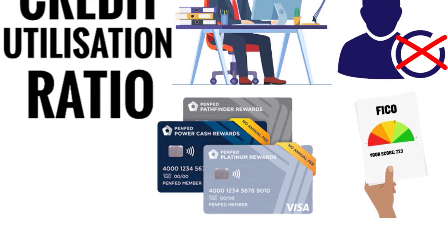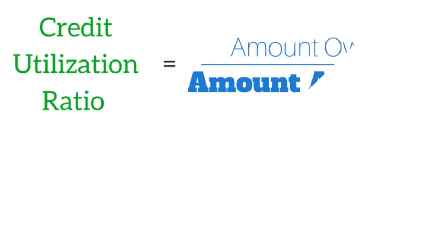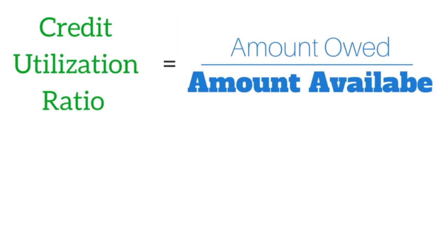What I'm trying to say here is what? Your CUR basically means that you take your available credit, you put it at the bottom of the fraction, and you divide whatever you have charged on the credit card over your available credit. That's what it is. So let's say you have $1,000 available credit and you have spent $500, your credit utilization is then 50%, right? 500 divided by 1,000 multiplied by 100 to account for the percentage.